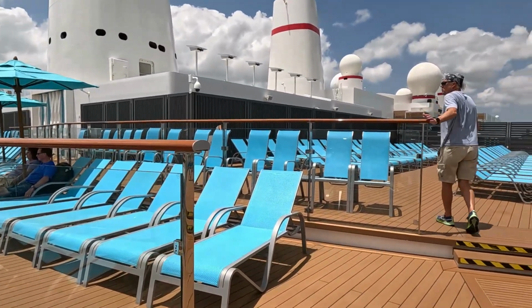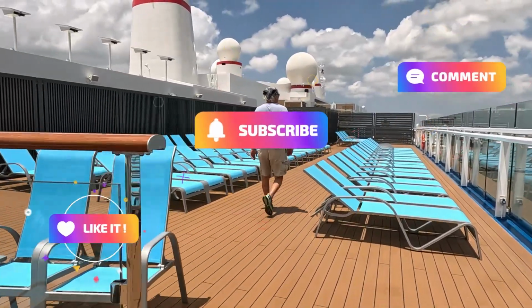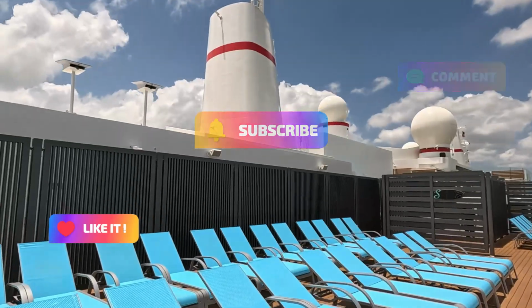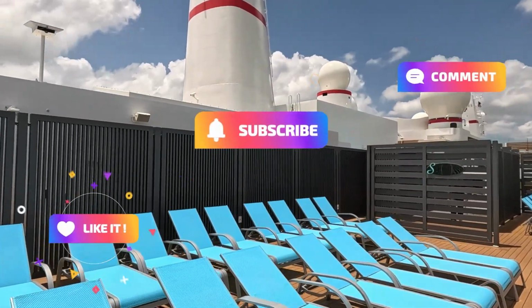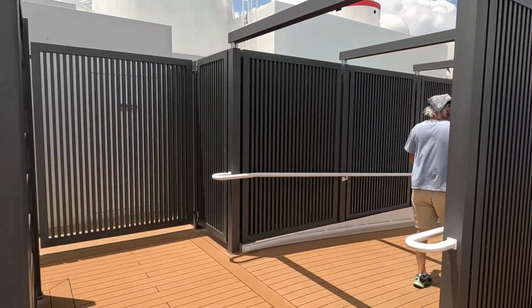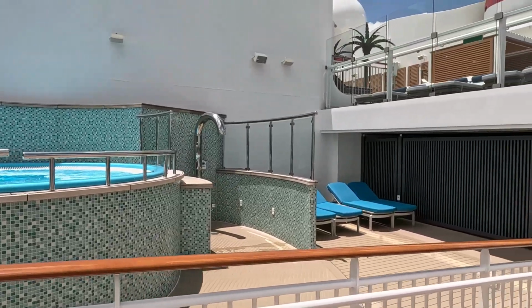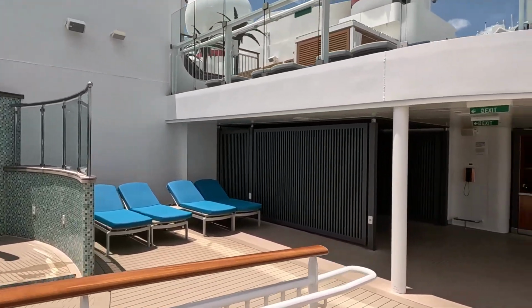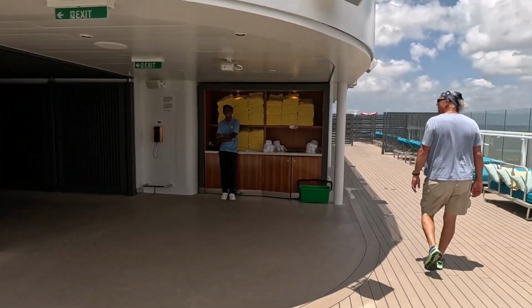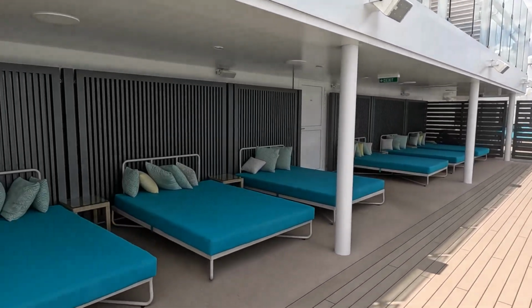Okay, so this is coming into the Serenity adults only area. Here's the Serenity adult only area. There's the hot tub. How are you guys? Hello. Couple beds.